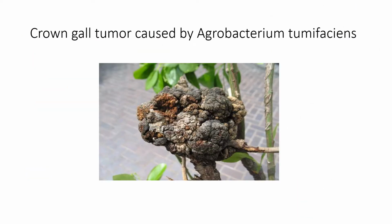Okay, so here's an example of a crown gall tumor caused by Agrobacterium tumefaciens. It consists of a large mass of largely undifferentiated cells in which the Agrobacterium stick and thrive and are provided with essential nutrients by the plant. So the Agrobacterium causes the growth of these tumors as well as causing the plant cells to provide essential nutrients to the bacterium.